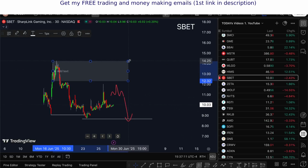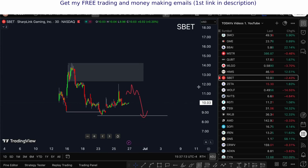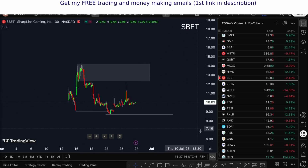Now, unless I see a full candle close above 1422, there's going to be no way that I'm going to look to further buy. Like, let me just get rid of this.